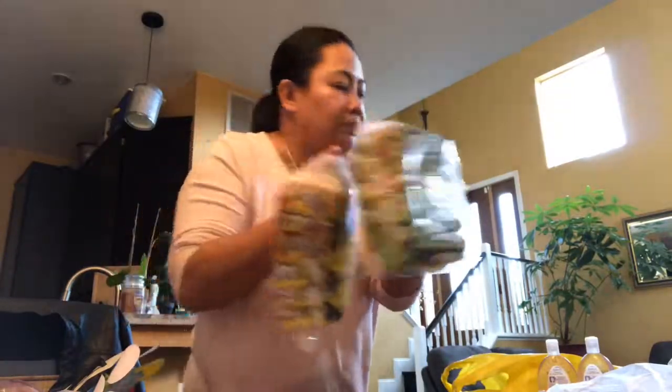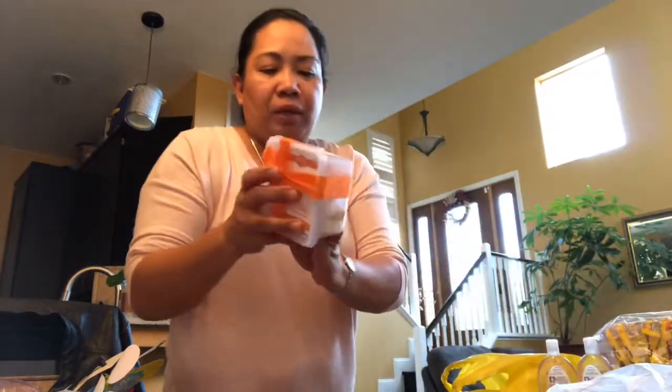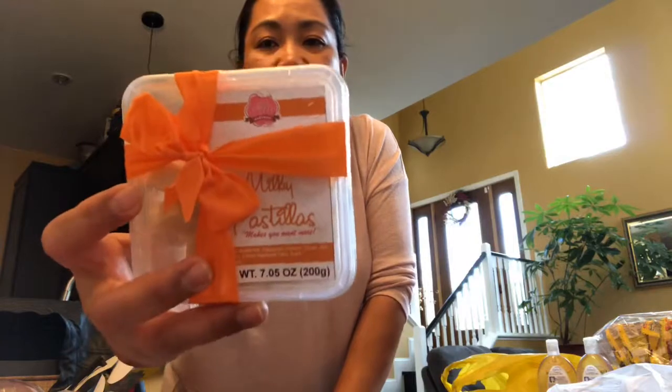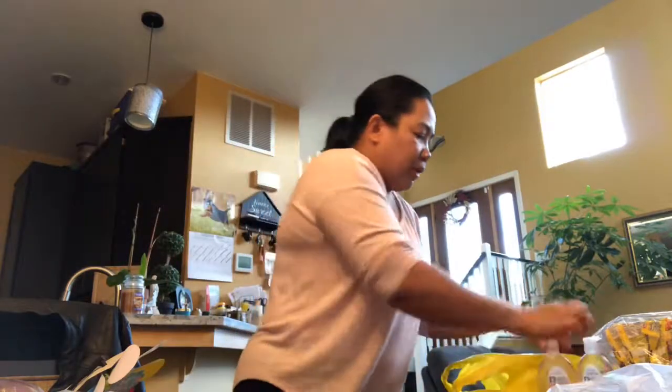I have the original flavor and the citrus flavor. Itong citrus flavor, I think, is $1.99 lang. Tapos ito is $1.50 yata. Sale tong green. Okay? And then, itong Milky Pastillas. Gusto kasi ni Winnie. So, this is $4.99. Mahal ano? Okay lang.